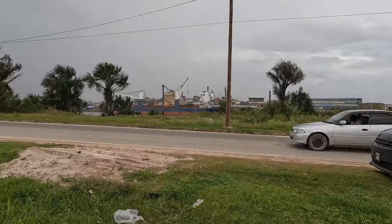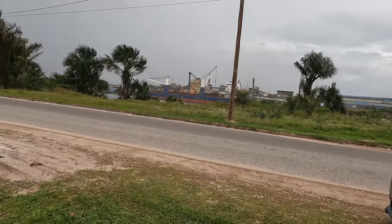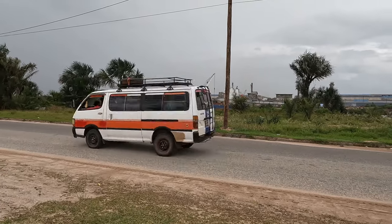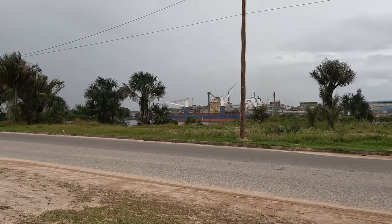Bauxite ships loading at the dock. That's the bauxite plant there. They're loading up to carry out some bauxite.